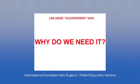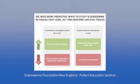And we need to study them in tissues that look like, feel like, and respond like the actual tissues in our body. Now, for the most part, we study Scleroderma in plastic dishes. Here's an example of a plastic dish. Now, plastic dishes are a great way to grow cells. One of the advantages is, as you see here, the cells are easy to use and manipulate and grow.